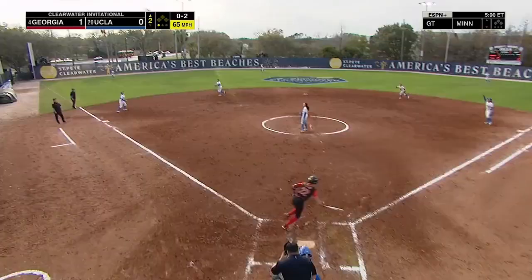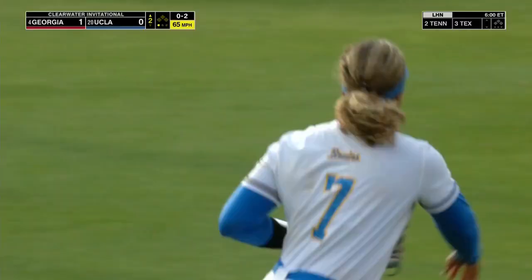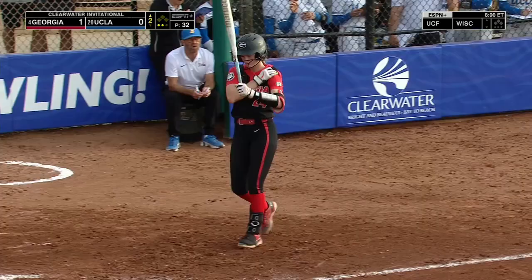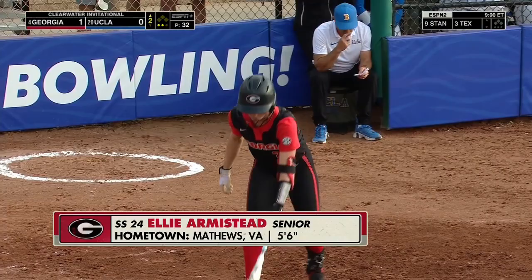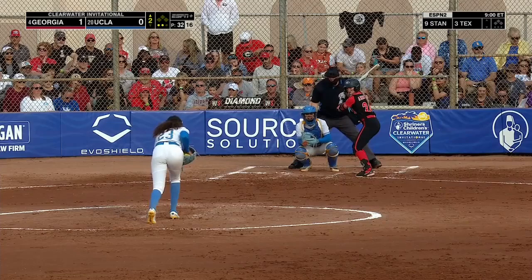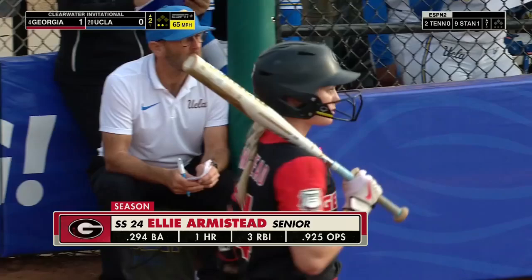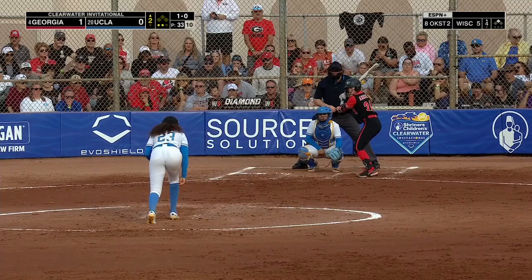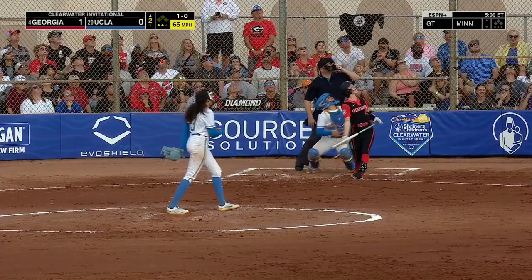Got in on the hands, and it's popped in the air out to the shortstop, Brady, in shallow left field. Bigby pops out, two away. The next batter is the shortstop, Ellie Armistead. Ellie, a couple of at-bats in the first game, it's OSU today, 0 for 2. Does have a homer on the year after hitting three a season ago in 57 games as the shortstop. Out of play.